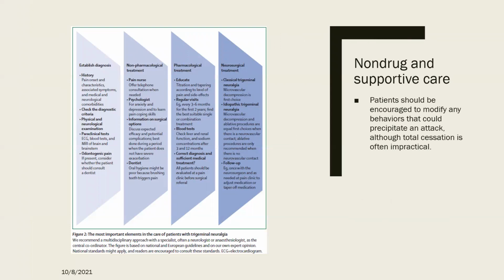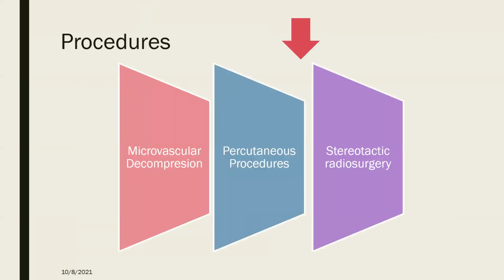So not only drugs are important, also supportive care that will help patients to get ahead of this horrible disease. In terms of procedures, we'll have microvascular decompression, percutaneous procedures, and stereotactic radiosurgery. They differ in that the percutaneous procedures and stereotactic surgery aim to destroy either the trigeminal nerve or the ganglion, whereas microvascular decompression aims to preserve the function of the same.